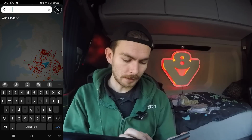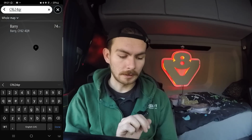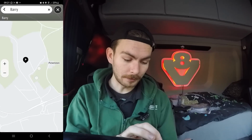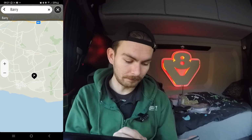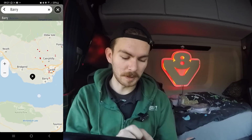Search. CF62 4QR. Barry. It's not actually Barry, it's St. Athan. But we're having Barry on the map. And yeah, it's the closest town, I suppose. Halfway between Barry and Bridgend.